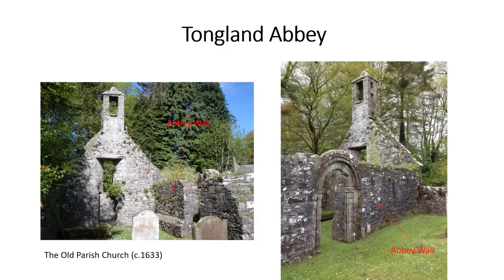So this was an order, the Premonstratensian order, which actually went out and worked in the community, if you like, but at the same time lived under a monastic rule within their abbey at Tongland. So we know it was founded in 1218. We know that the canons came up from Cockersand Abbey near Lancaster. But what we don't know exactly is where was it, or how big was it, or what was its layout. So these are really the questions that we've been trying to answer since we started this project back in 2015.